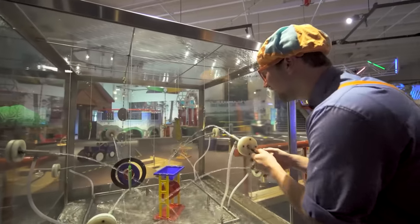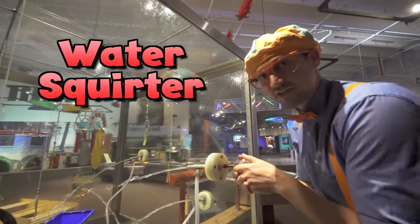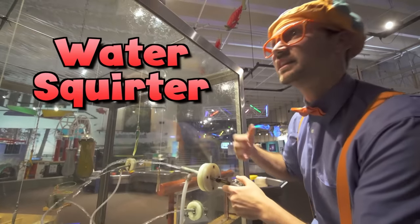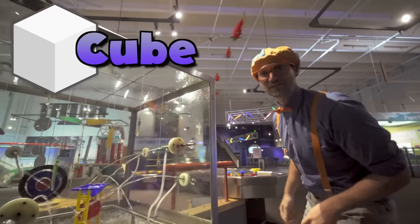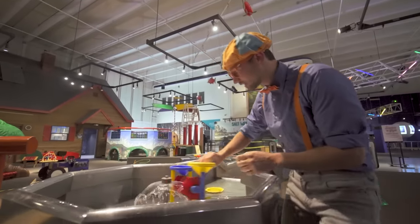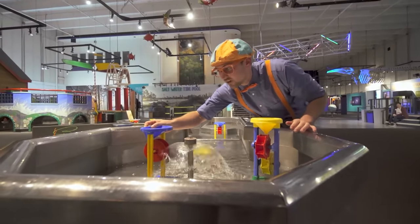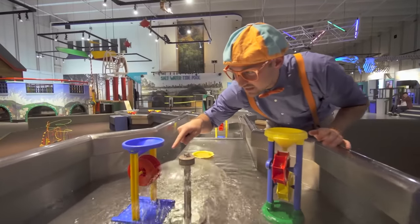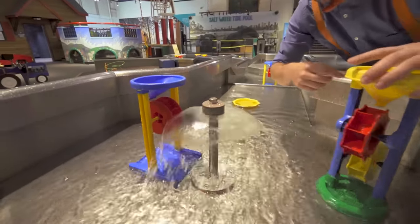Look at this area. You can use these water squirters to squirt inside this clear cube. All right, let's see what else there is. Look at this. I wonder if I put this right here. Yeah, see? The water is pushing this gear around. Okay, let's try this one.